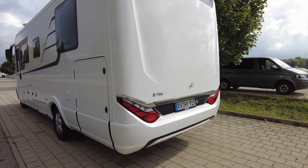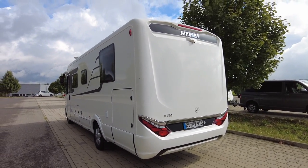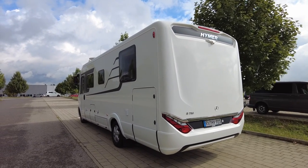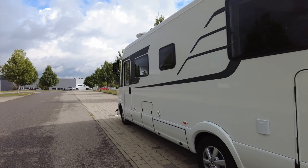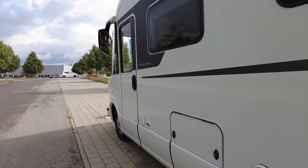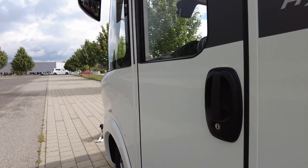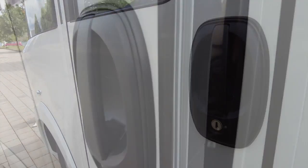The tanks: you've got a 180 litre freshwater tank and a 150 litre wastewater tank. These tanks are heated with the Alde central heating system. This is really, really cool. I've filmed a demo of this, so I'll drop it in here.